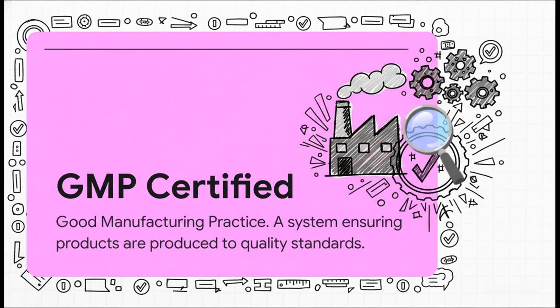But what do these terms really mean? Let's take GMP certified. It stands for Good Manufacturing Practice. It's basically just a system to make sure products are made to a consistent quality standard. But using these insider, industry terms, the product's credibility just shoots way up.